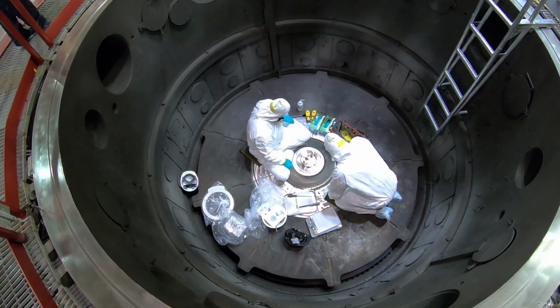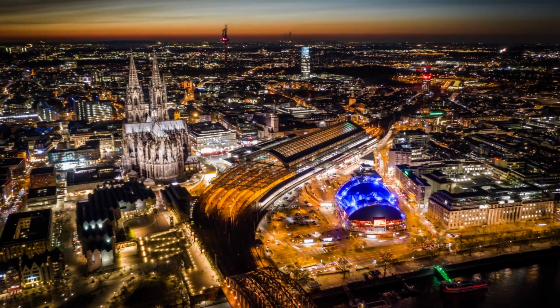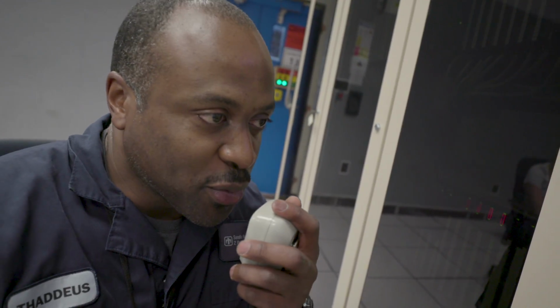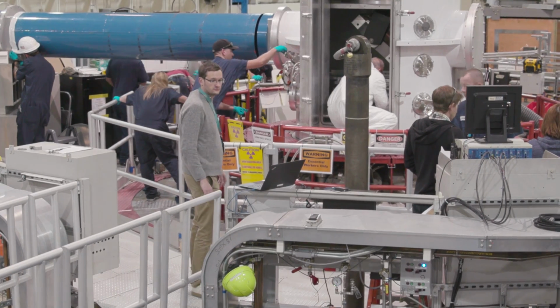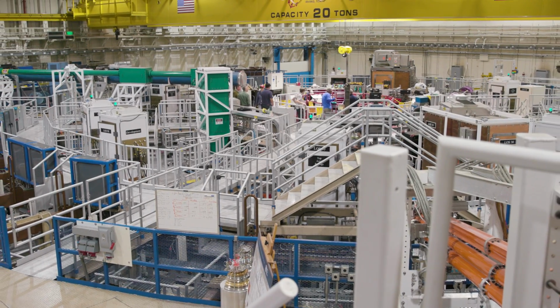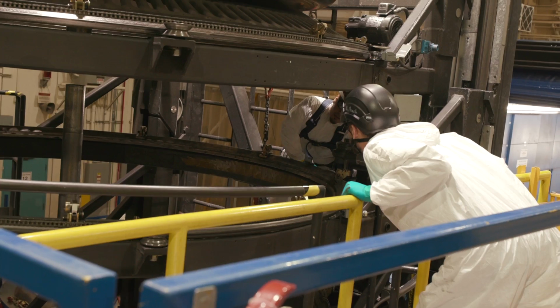Well, for a very, very brief period of time, we actually have more power flowing through our machine than all of the rest of the world combined. Z has probably on the order of 50 people that actively work every day on the machine. The center has about 300 physicists, theoreticians, managers, support staff. It takes a large group of people just to get a shot on Z.